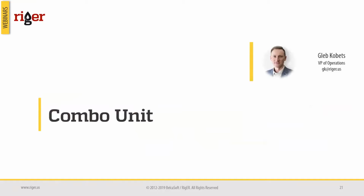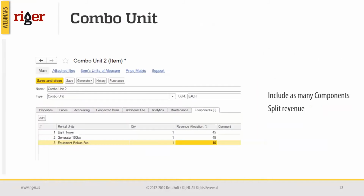Yes, the combo unit is pretty much similar to the assembly. The only difference is that in the combo unit, we assign particular unit numbers on the dispatch side of the business when we do the delivery ticket. In the case of assembly, we combine particular unit numbers into an assembly item and we use it in the jobs. But for the combo unit, we select the particular unit numbers on the delivery ticket side.